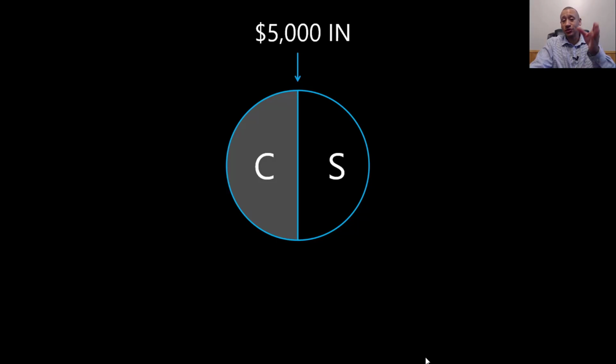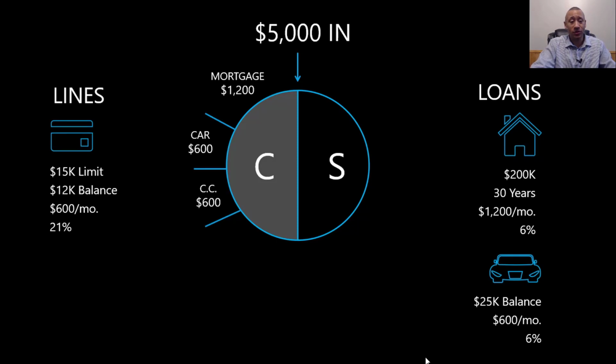And some of that money goes into checking, some of it goes into savings. And immediately when you look at this average American family, let's just chop it up right now. We have $1,200 going to a mortgage payment, which is attached to a loan. We've got a 30-year fixed loan here, $200,000 mortgage, 6% interest rate. We got a car loan here, $600 car loan, $25,000 loan there, 6% interest rate.